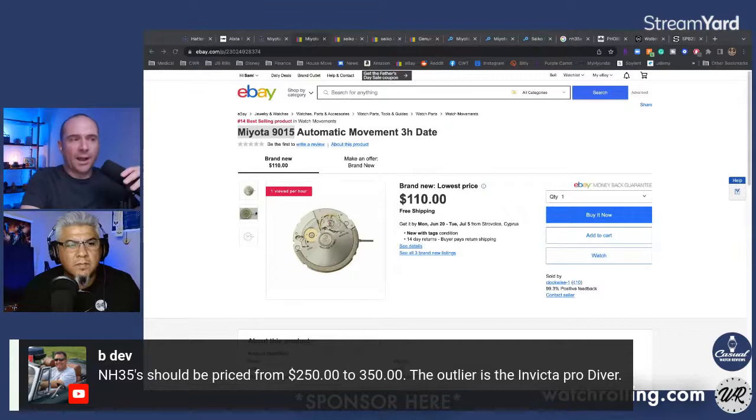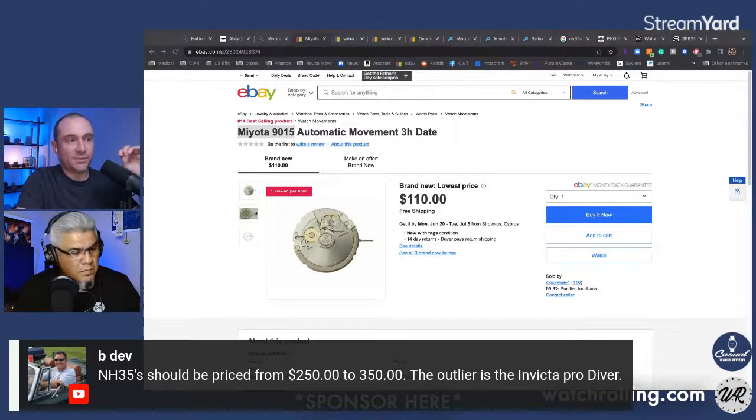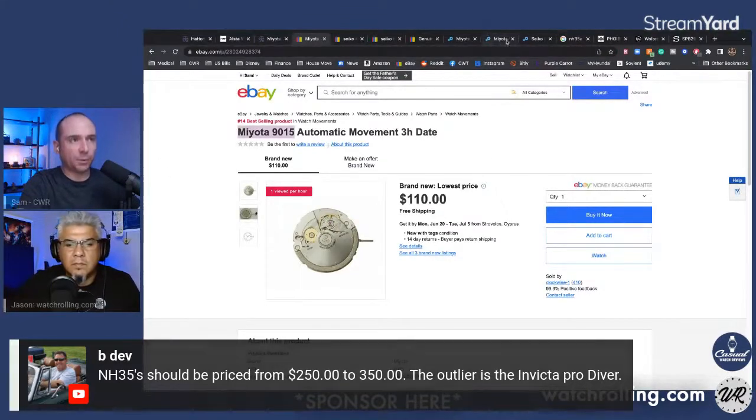But I don't like the Seiko 8000 series, especially the one that's, I think, the 8215 or something, which has an extremely noisy rotor and it doesn't hack or hand wind. Whereas this 9015, I think it's based on the 2824. Somebody will correct me in the comments, but this movement itself is $110. So we've stepped up here. It can be regulated. It's a good quality, solid movement.